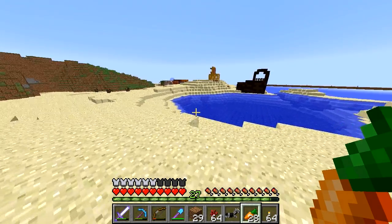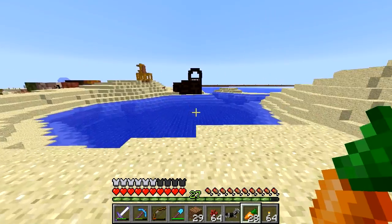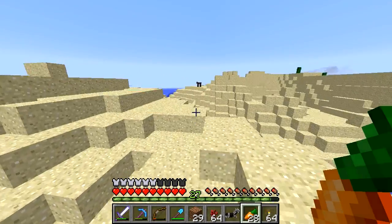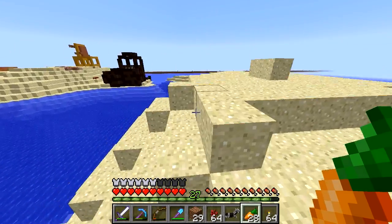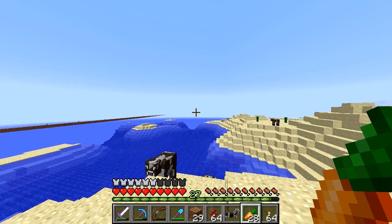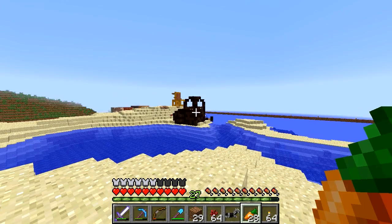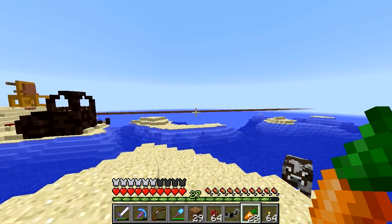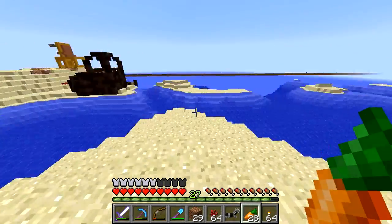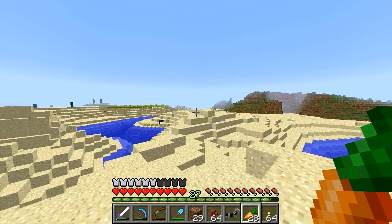Alright, so we are back here in our starting area. Well, not in our starting area, but back on mainland. And the thing I wanted to talk to you guys about is, so we visited the Guardian temple, the underwater temple, whatever it's called. And this is our thing. We only turn once, our little path, and that turn is about 30 blocks.